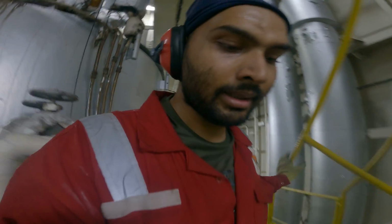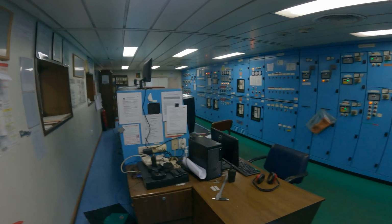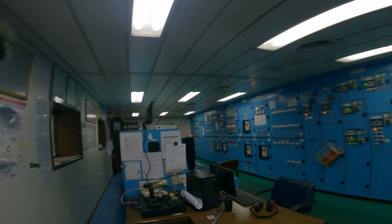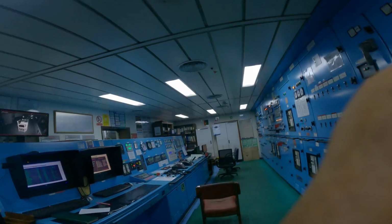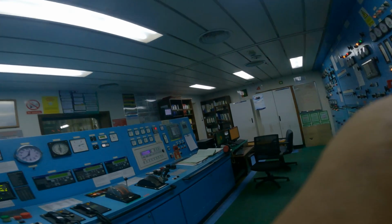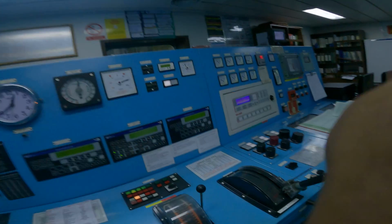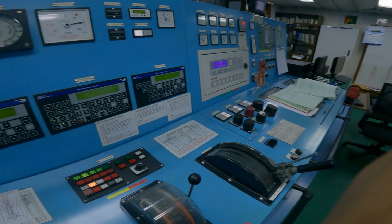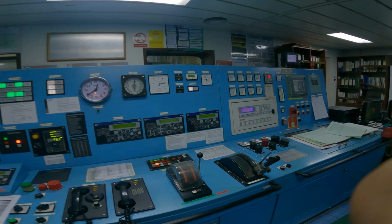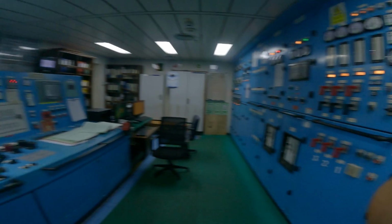And finally, showing the powerhouse, the place where we control the entire ship, that is the engine control room. This is where we control the entire parameters of the engine, all the various other auxiliary machineries, generator, freshwater generator, and everything. Right now I'm showing you the telegraph, and this is where we get our commands from the bridge, telling which speed we are going, half ahead, full ahead, and so on.